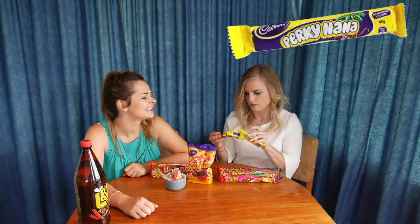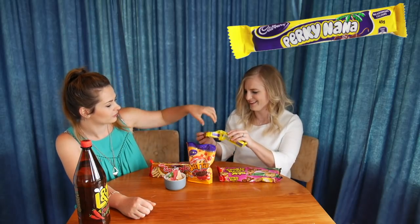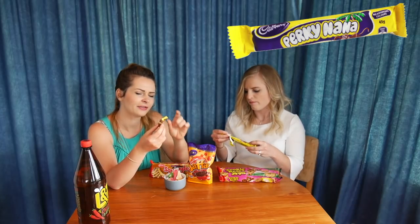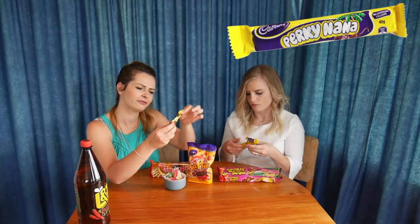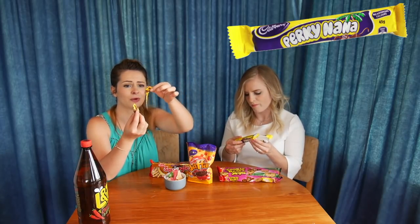So another Cadbury, but I'm pretty sure Kiwi chocolate bar, is the Perky Nana. And actually, it's exactly like a chocolate fish, basically, but a little bit more. Whoa, it's quite stringy. Again, it just tastes like those banana lollies. It does, but in a chewy kind of stringy format, covered in chocolate. Because why not?